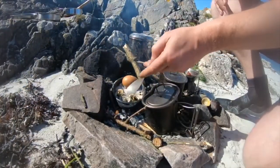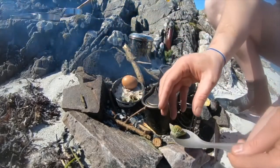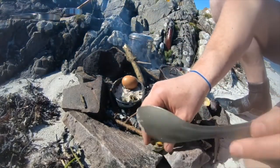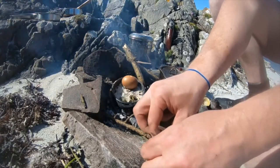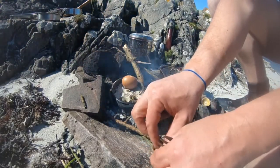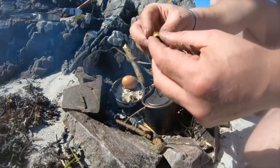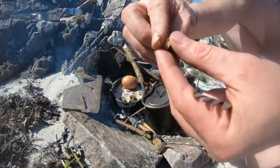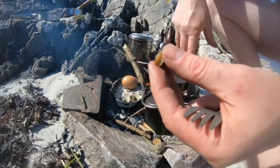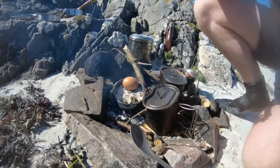Let's have this one here. So just need to be careful because they are very hot. As you can see here, it's still sizzling. So again, take the stomach away. And then bon appetit.